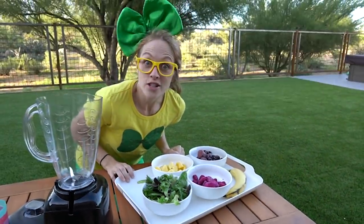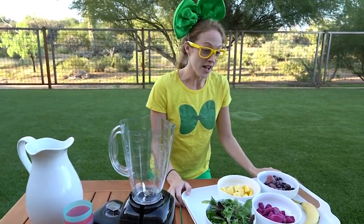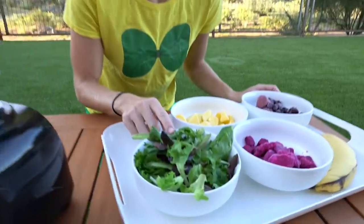Have you ever tried dragon fruit before? Oh my goodness. I love trying so many different fruits and vegetables. It's really fun to try new things. And if I don't like it, that's okay. But if you keep trying stuff sometimes you actually learn to like it. It's kind of weird.